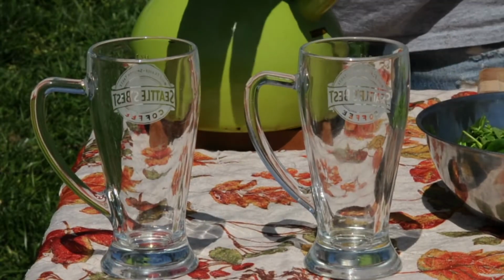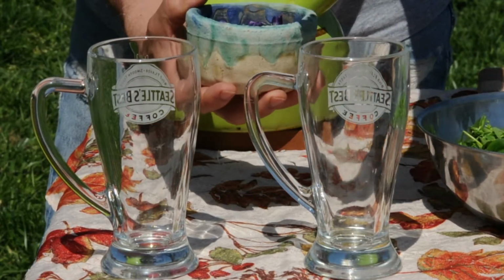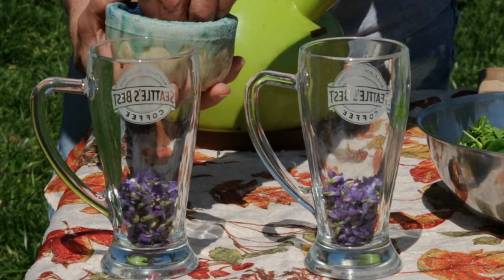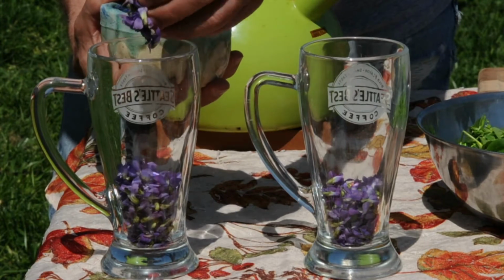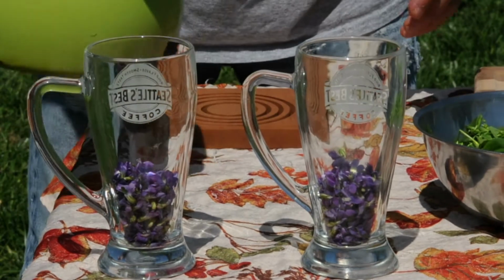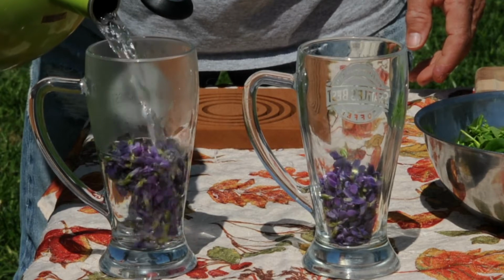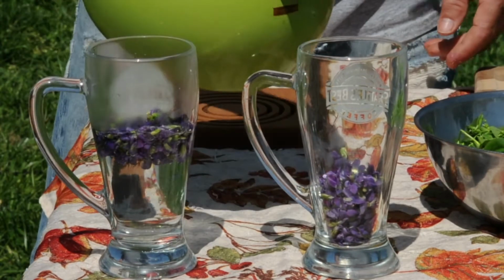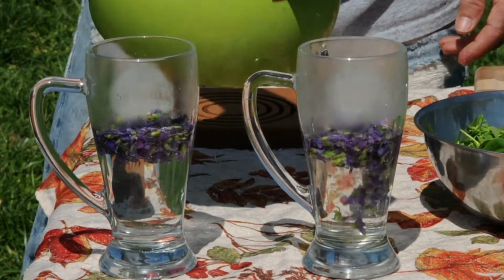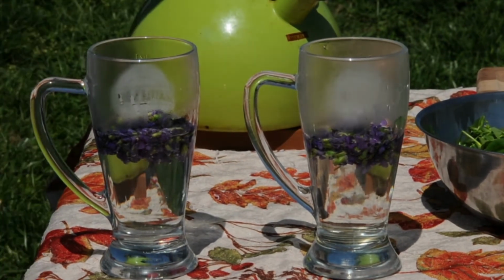So I have two mugs here, and I'm using glass for a specific reason. You'll see it a little bit. I'm actually going to take a handful of lavender flowers and put about the same amount in each one. Save a little for the salad. Then I'm going to pour hot water, and while we're making the salad, I'm going to let that steep.